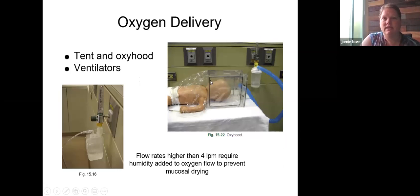Here's the baby with the tent, the oxy hood type covering, which kind of makes the oxygen go. Kids do not like those masks attached to them. So we need more of a higher flow rate with this, 4 liters per minute, because we're losing some oxygen and we have to add in humidity, which is what these big tubes are doing back here, this one, and this one's a different type. The liquid is going to help prevent the nose and everything from drying out from that high oxygen that we're giving them. So it's a separate tubing from the wall, putting in the water, or the humidity.